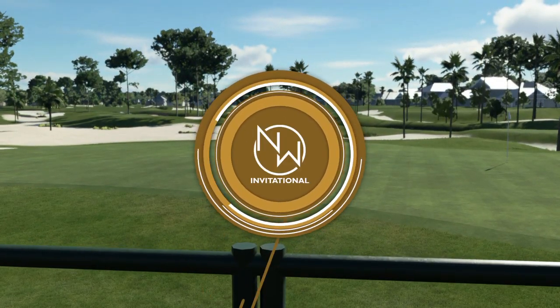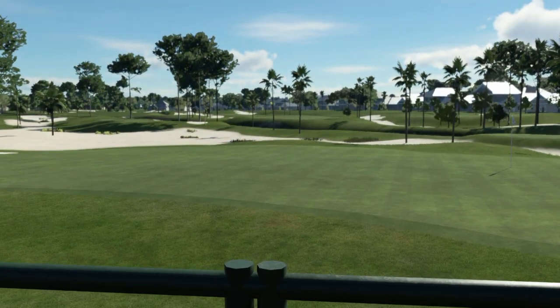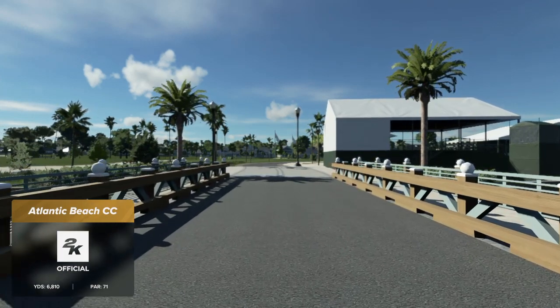Hello everyone, welcome to our coverage of this PGA Tour event. Pleased you could join us for this first round action. Welcome to Atlantic Beach Country Club. I'm Luke Elvey alongside Rich Beaman.